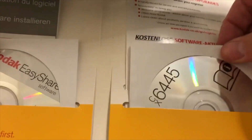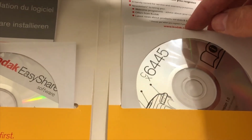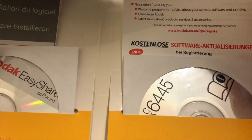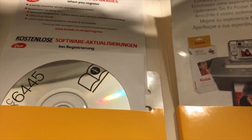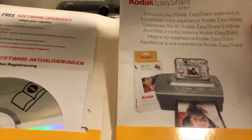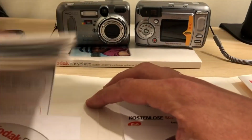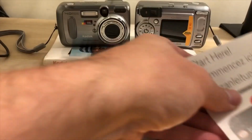The other thing which is quite good is it's got the manual. The manual is there on CD. It's talking about some free software upgrades, so the camera was fully upgradable as well. And there's a little bit about the extras that you'd have had to buy, the EasyShare system. And there's a warranty one as well. So let's get this quick start guide out, and see how much of this I can show you with the way my camera's set up. Let's see what we can do.